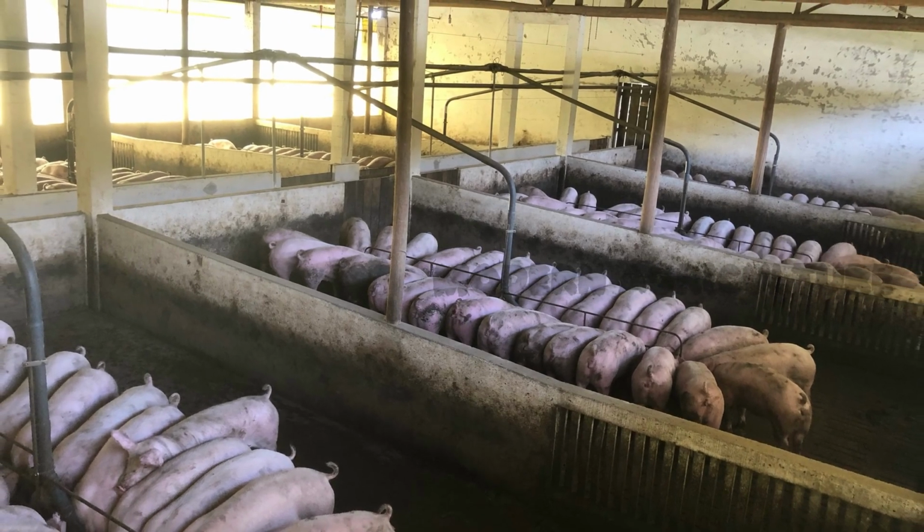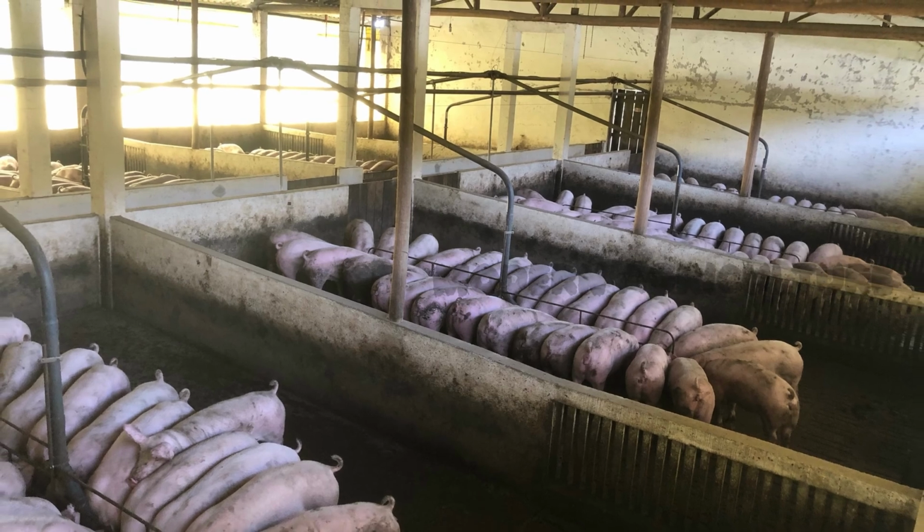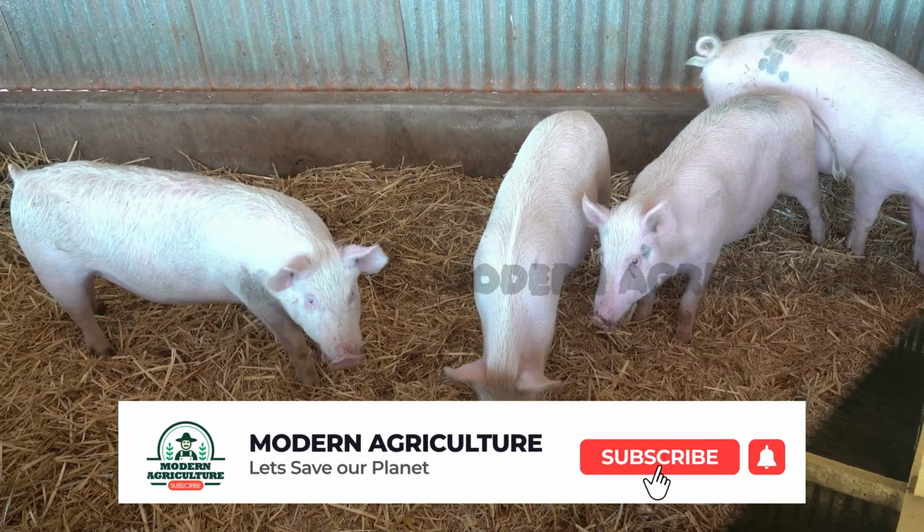Remember, proper care, nutrition, and sanitation are essential for the health and growth of your pigs.